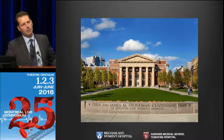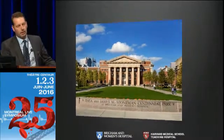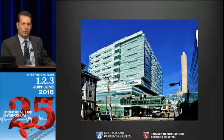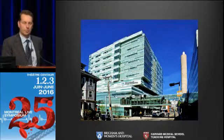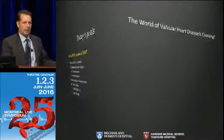This is the original Brigham and Women's Hospital, the Peter Bent Brigham Hospital. And the cardiac center is just about half a block away in the Shapiro building, which was built about 8-9 years ago. So it's been a nice environment to work in. It's a 10-story building dedicated only to cardiovascular, so all the cath labs and the operating rooms and the patient rooms are all there.